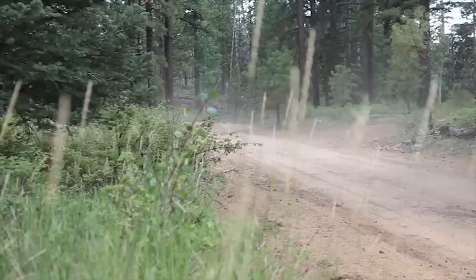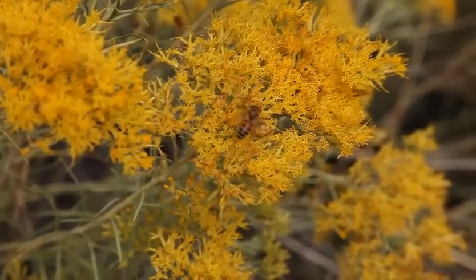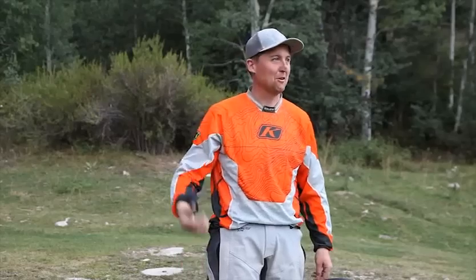Getting into camp, the team discusses their favorite and least favorite parts of the day. Man, I'm not in the office. How can I have a least favorite part of the day? I'm on a bike. You were smiling all day, so. My phone's been dead all day.